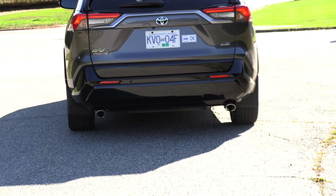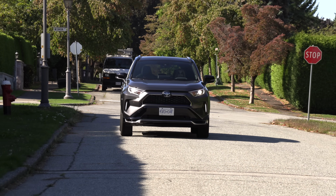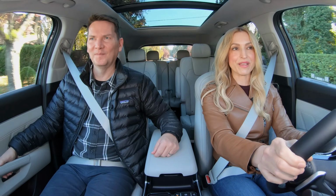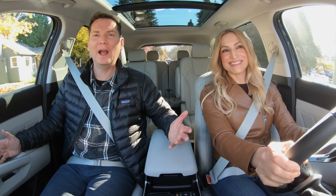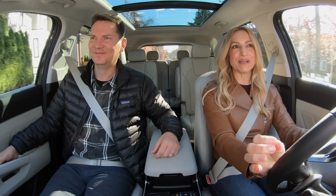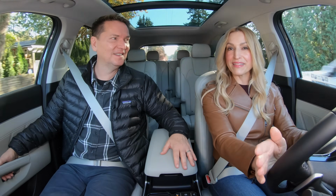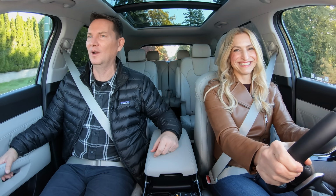But this doesn't have as much power as the RAV4 Prime. The RAV4 Prime has a combined 302 horsepower. This has got 261, and it has only 1 horsepower more than the Santa Fe PHEV. I think that's just a typo. It's got to be a typo. No, it's not. How can a typo have 1 horsepower more? Why would they do that? I don't know. We've seen it in other models as well, where there's a little bit of a difference in horsepower and even torque. So if you really want the same EV range, the Santa Fe PHEV has less range. If you really want all that extra power, Santa Fe might be for you. That 1 horsepower more, you might notice. You just might.